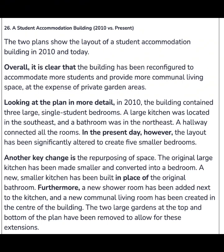Looking at the plan in more detail, in 2010, the building contained 3 large, single-student bedrooms. A large kitchen was located in the southeast, and a bathroom was in the northeast. A hallway connected all the rooms. In the present day, however, the layout has been significantly altered to create 5 smaller bedrooms.